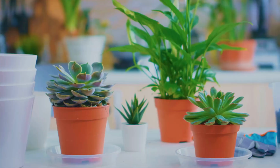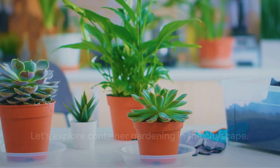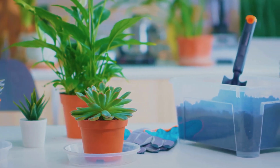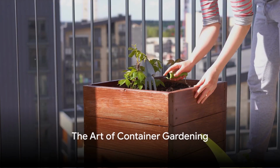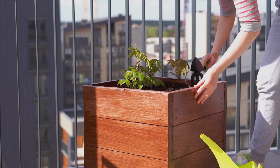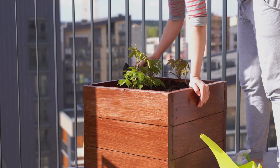Let's dig deeper into container gardening. Imagine having a lush green garden that you can move around at will. That's the magic of container gardening. Container gardening, as the name suggests, is a practice of growing plants in containers instead of planting them directly in the ground. It's an excellent way of gardening that can work in a number of settings, from a small apartment balcony to a large rooftop terrace.